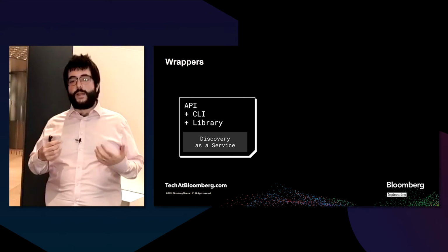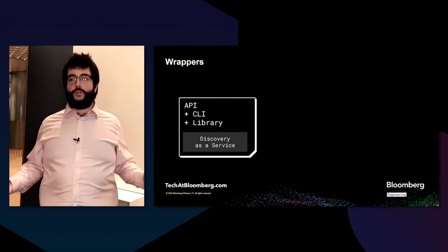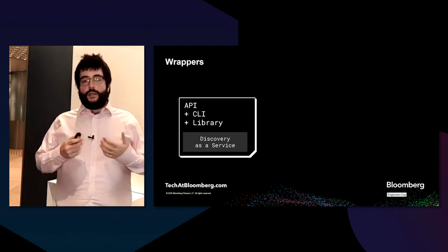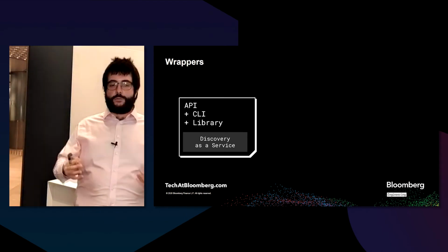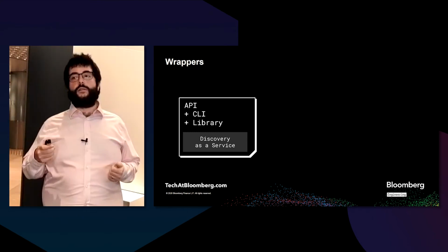This has both the effect of reducing the barrier of entry because they don't need to learn about all of Consul, just about the set they're interested in. And secondly, it allows us to make sure that only the features that we have optimized our architecture for are exposed. So we're not going to expose features that might endanger the discovery system.